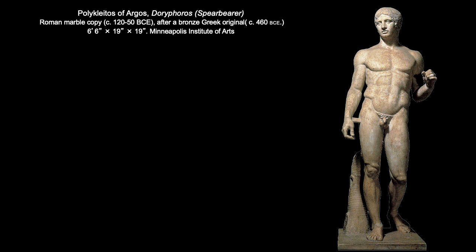So here we're looking at a sculpture. This is actually a Roman marble copy of an original Greek bronze sculpture, which dates to about 450 BCE. The artist's name is Polykleitos of Argos, and this is his Doryphoros, or his spear bearer. This sculpture was created to demonstrate the perfect or ideal proportions of the human figure. Each part of the body is a common fraction of the figure's total height. The height of the head is 1/8 of the body. The breadth of the shoulders is 1/4 of the height of the body.